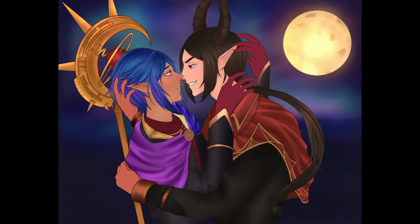Though there are good references of Berwick, there weren't a lot of good references for Vox, the one with blue hair. And so that's why it was so difficult to actually do his outfit decently, but I'm really happy with how it came out in the end.